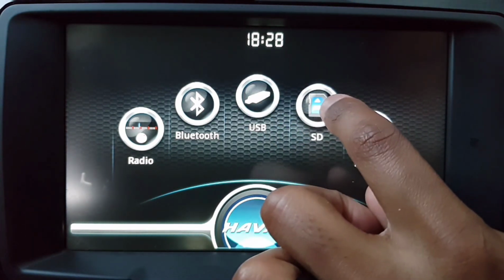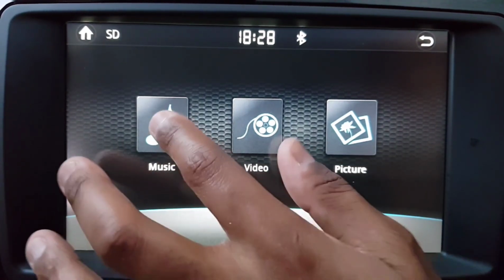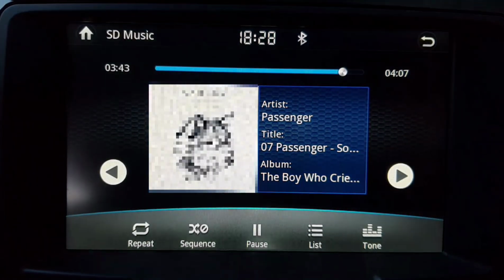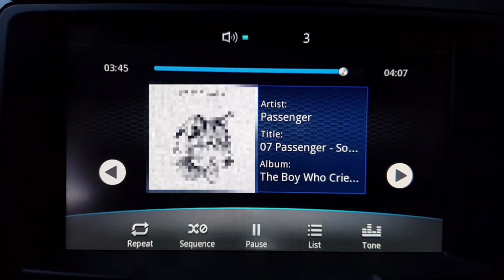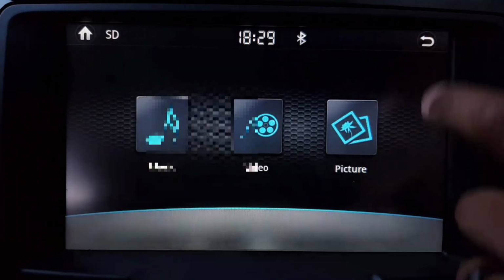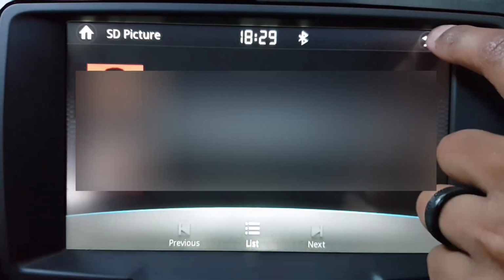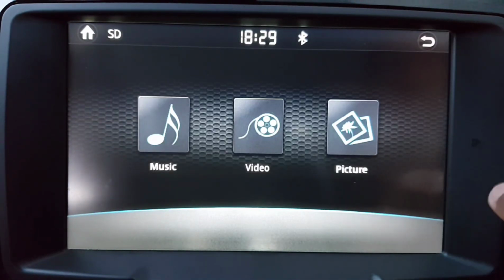So now if I just go into SD, you'll see that it has music, video, and pictures. The music is standard. You can watch videos as well on this if you pre-save them in your drive, but it's only if you're not driving. Together with the pictures, if you're driving more than 15 kilometers per hour, it's going to warn you, and then it's going to turn it off.